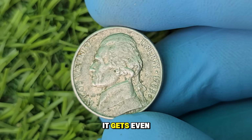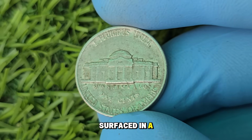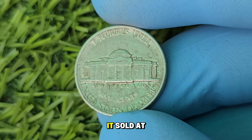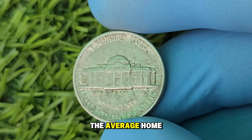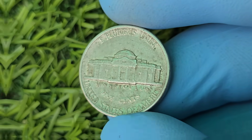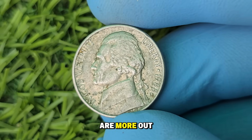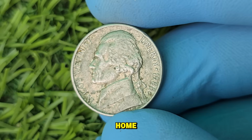But here's where it gets even more electrifying. One of these elusive nickels surfaced in a private collection, passed down through a family in Ohio. It sold at a private auction for a jaw-dropping $612,000. Yes, more than the average home price in America. One nickel. And now experts are certain there are more out there. Possibly in circulation. Possibly in your home.